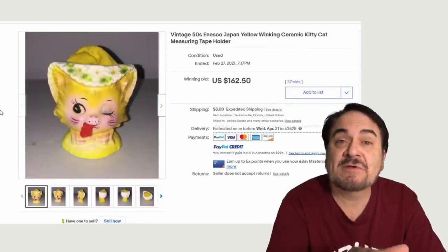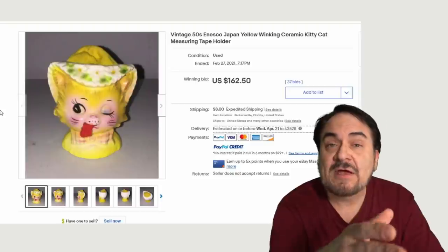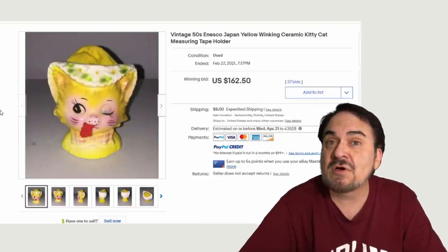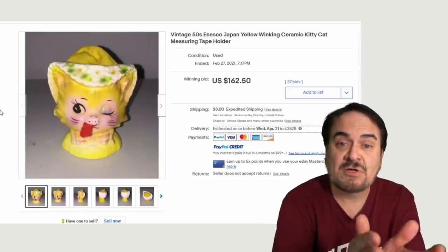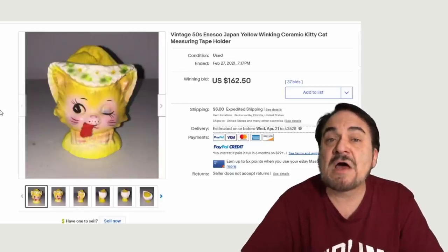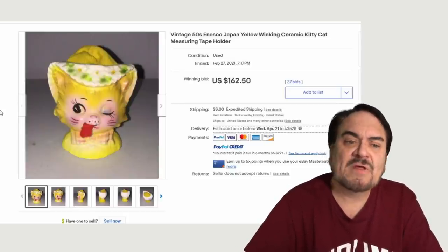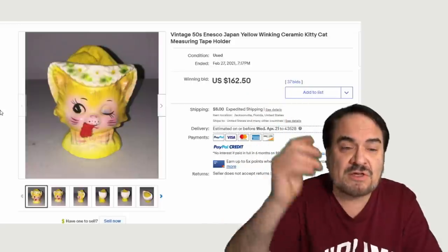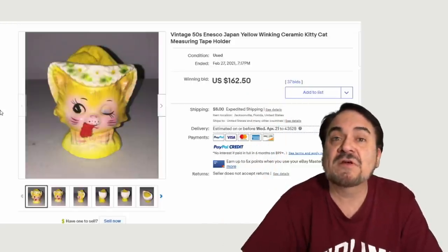Here's another nice one, probably 1950s. This is a cat, and on the top of it, it's actually a pin cushion, and then you pull the tongue out, and the tongue is actually the tape measure itself. $162, 37 bids. Again, this is something you may not realize that's what this was. You may not realize that that's a pincushion on the top. You may not even realize that that's a tape measure.